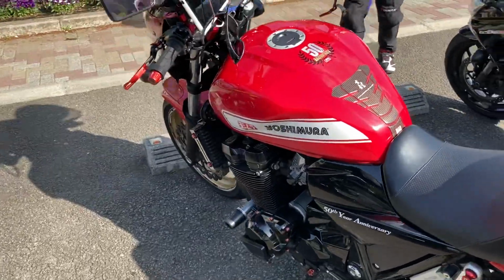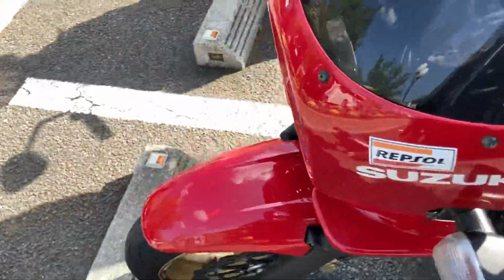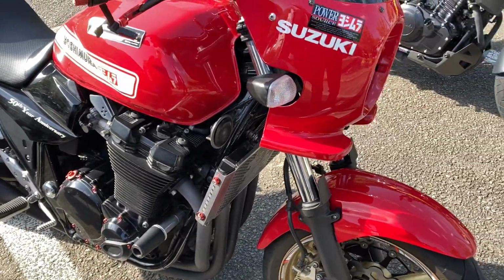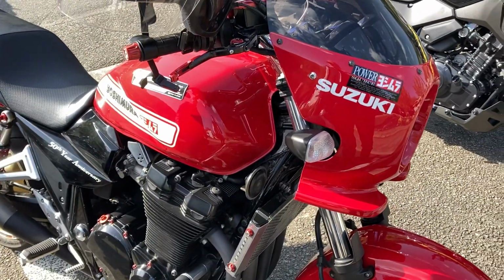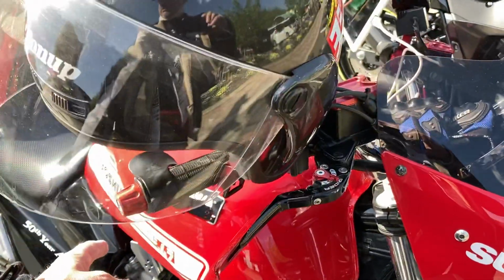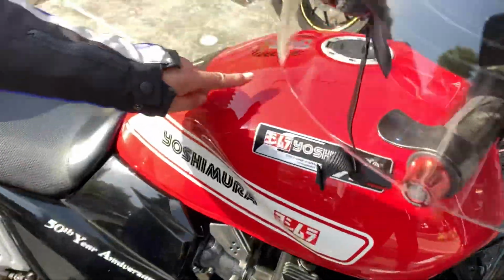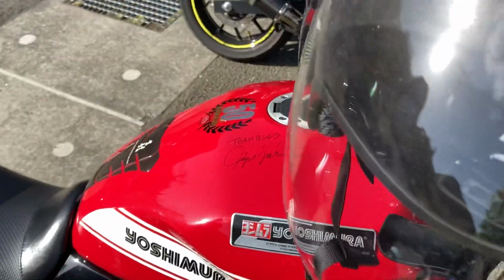Oh, hi, nice bike. Yeah, thank you. What is it? Suzuki GSX1400. Okay, great. It's an anniversary model. Yeah, I can see, nice. Do you know Yoshimura? Of course. Yeah, I know the boss. My friend. Really? Fujiwa, yeah, I know him. Sometimes riding together.